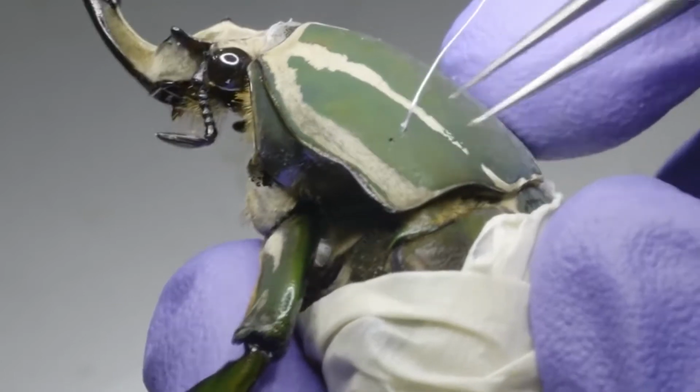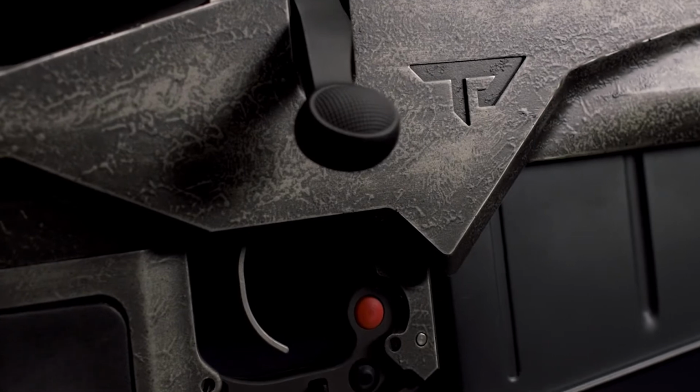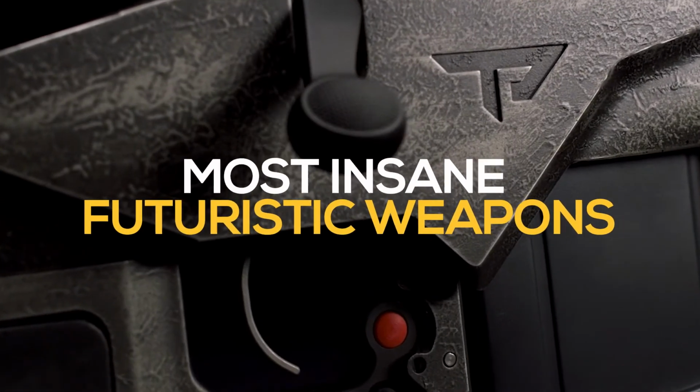Warfare has always led to the biggest leaps forward in technology, so join us on the battlefield as we take a trip across the globe to find the most insane futuristic weapons.